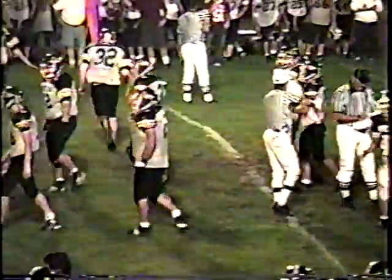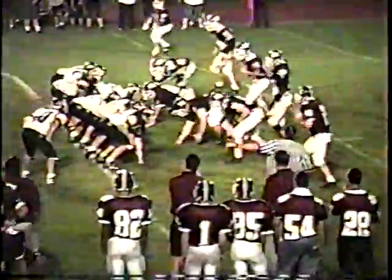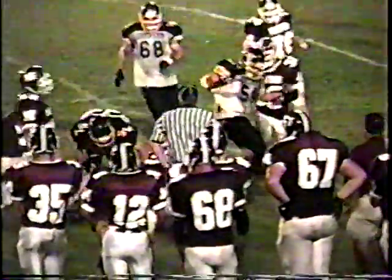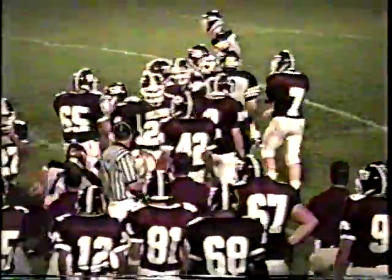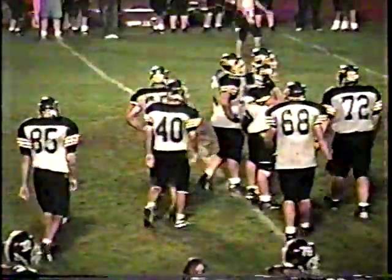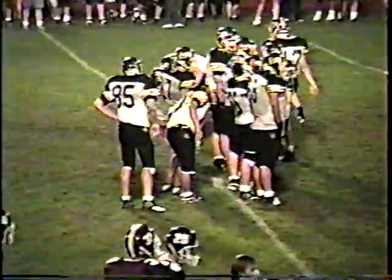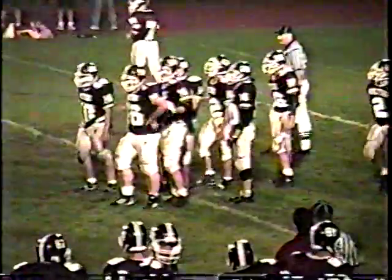Stop by 36, Matt Dickey. Carrying that one is Jamie Champ for about 8 yards, 7 yards maybe. Jamie Champ on that one. Two, Boudreaux on the stop. So it will be third down for the Lions. Third down and about three for the Lions.